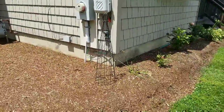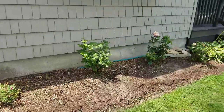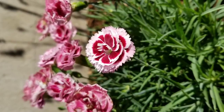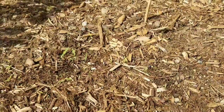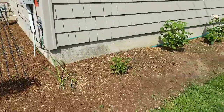I've planted some sweet peas here on the trellis. There's a daffodil there, and our rose bushes. So planted on the trellis is sweet peas, and alyssum is between the roses here. Some daffodils and our 4 rose bushes.